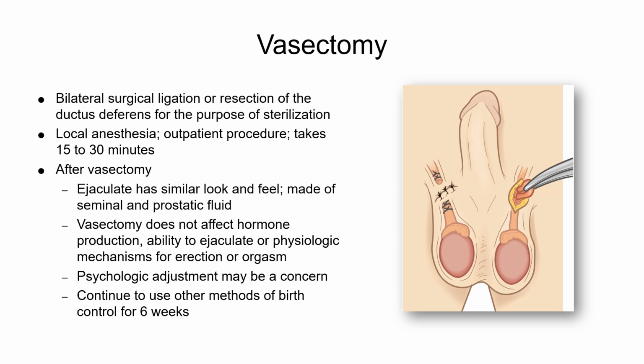All right, so after the vasectomy, the patient will have ejaculate that is similar in look and feel. So this vasectomy doesn't affect hormone therapy, which is nice. It also doesn't affect the ability to ejaculate, okay, or to have an erection or to orgasm. So all of these things are very important because when a patient has these types of surgeries, they have anxiety that it's going to change them, they're not going to be masculine anymore, etc. So the psychosocial adjustment, just make sure you keep that in mind.